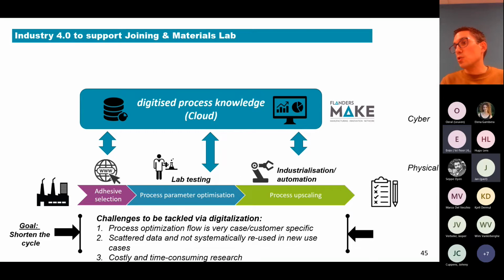It can be that they just order their materials from a different supplier, and because of that, the surface condition is different, and you need different process steps. Also, the data in the past was scattered and could not easily be systematically reused in new cases. And doing real optimization experiments is costly and time consuming.